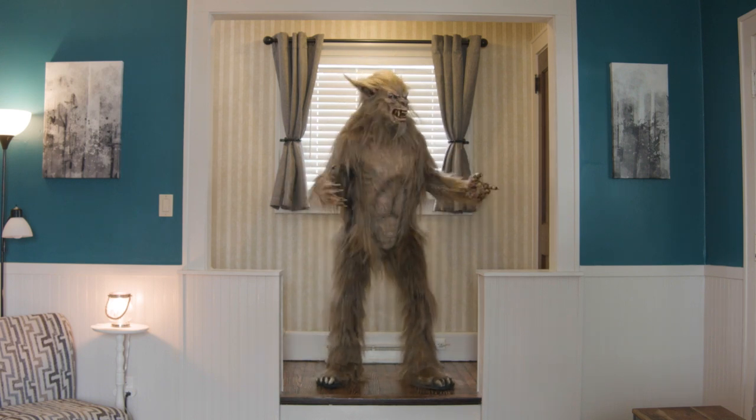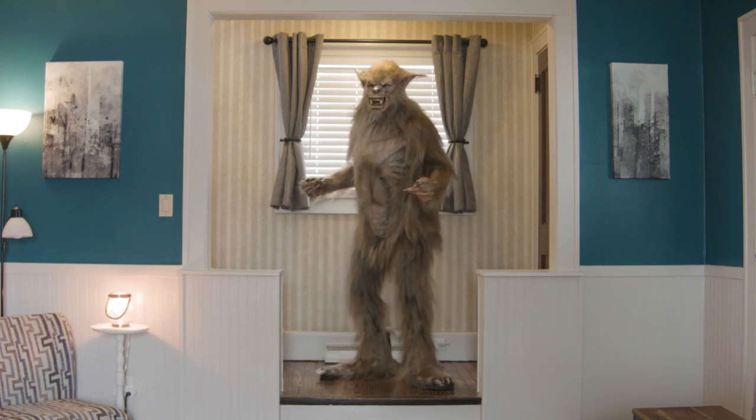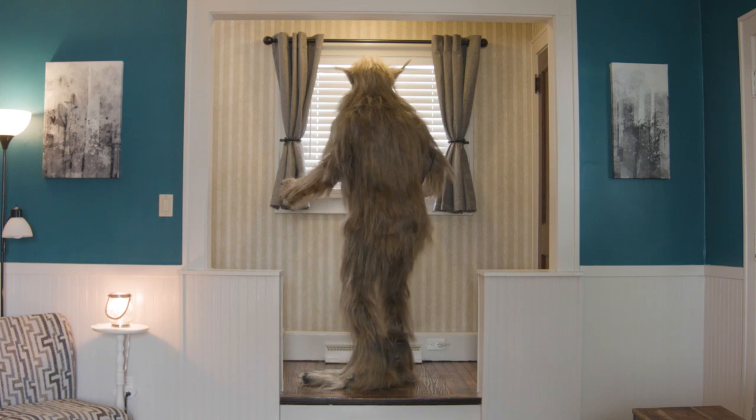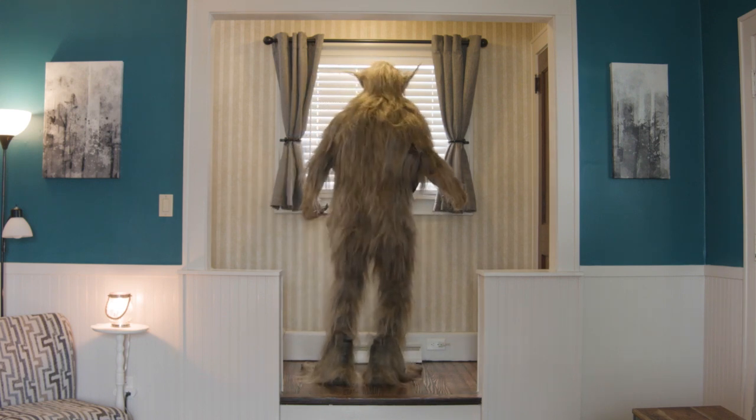And this is as close as I think I could get to a movie quality werewolf costume from head to toe that I could actually shoot and be proud of. And there have been movies that have been shot with this company's werewolf costumes. So for example, the movie A Werewolf in England from 2020 used a very similar costume to this.